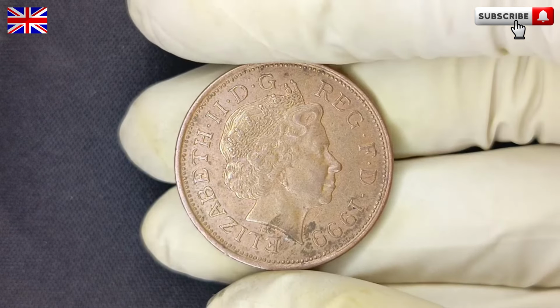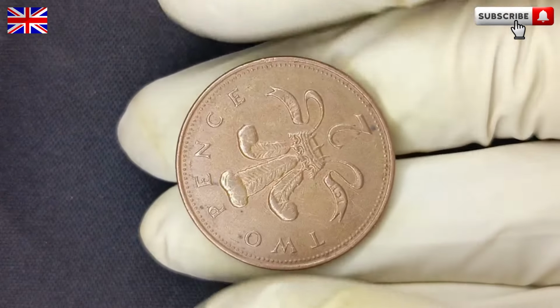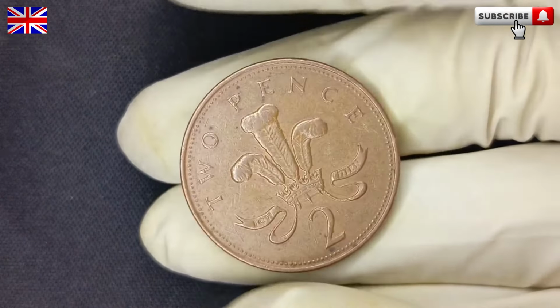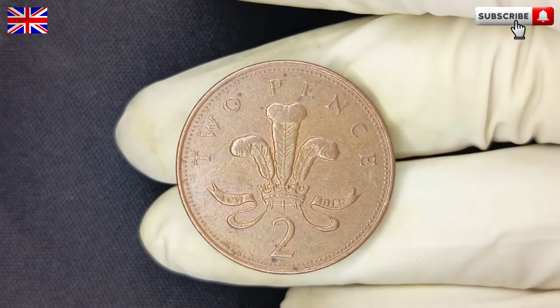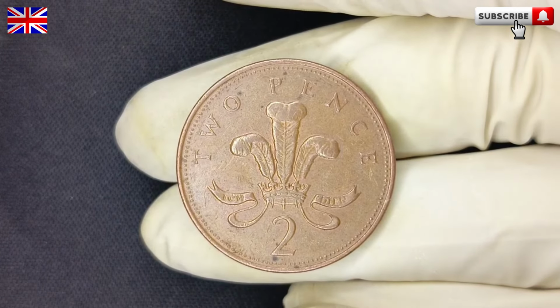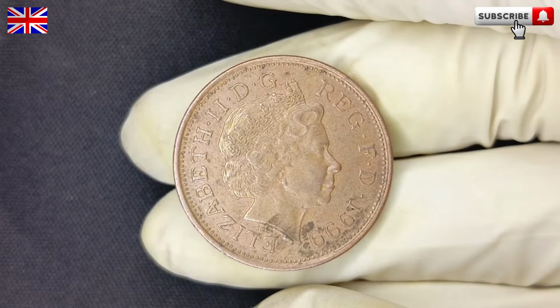Beneath the Queen's portrait are the inscriptions: Elizabeth II DG Reg FD 1999. This Latin abbreviation stands for Dei Gratia Regina Fidei Defensor, translating to By the Grace of God, Queen, Defender of the Faith.